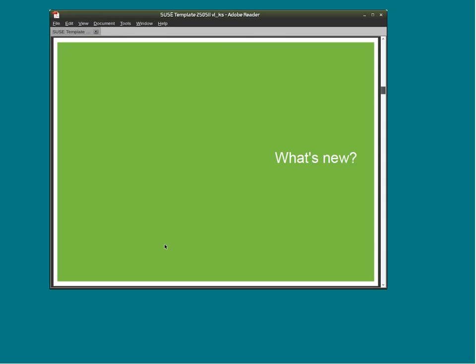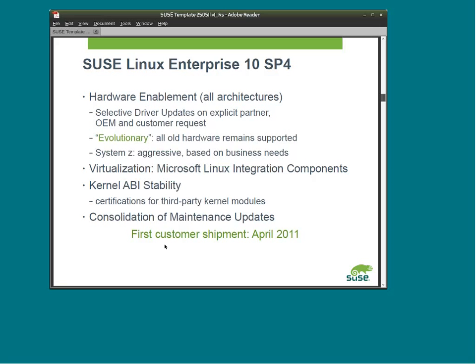Now that you've seen the roadmap of things, let's take a little bit closer look at what we're actually doing right now. So SUSE Linux Enterprise 10 SP4 is the final service pack, as we mentioned. So it's a hardware enablement. There were things that currently are out there in hardware that SLE 10 could not have anticipated when it was originally released in 2006. So we have an evolutionary update to the drivers for hardware. We've done some additional Microsoft Linux integration components for virtualization, both on running Windows on SLE 10 virtualized and for running SLE 10 under Hyper-V. So there's a lot of stability factors, obviously certification under those, and a consolidation of all the updates, and that shipped in April of 2011.